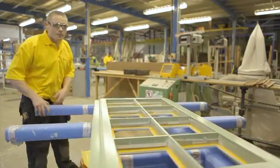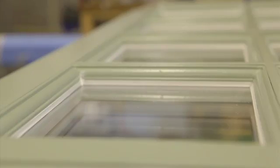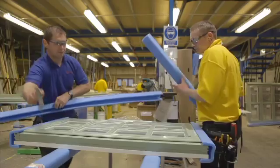Finally, the whole frame is assembled, you guessed it, by hand. The glass pane is mounted and the beads are pinned into place. These pins are very sturdy but small enough not to detract from the look we've worked hard to achieve. The fittings are also attached at last. We can supply these in all manner of styles so that the window or door goes with the look of the rest of your home.